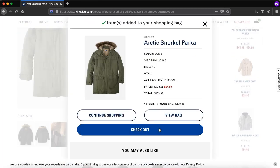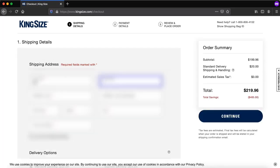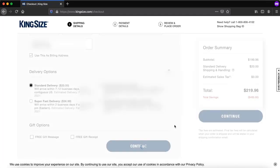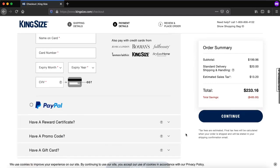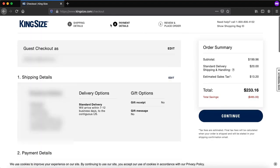Okay, so now we have about $200 worth of items in our shopping cart. So we're going to check out now. Hopefully we can get a pop-up. Still not getting a pop-up. So let me go back to Safari.